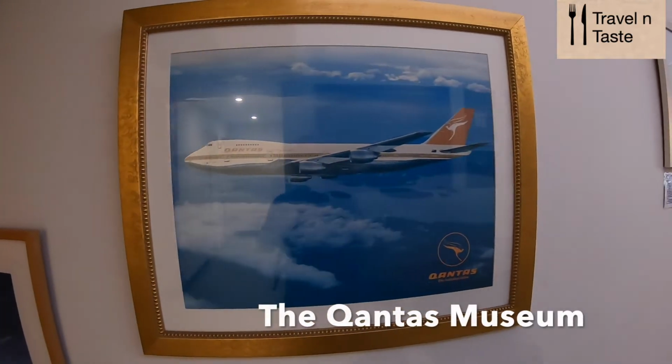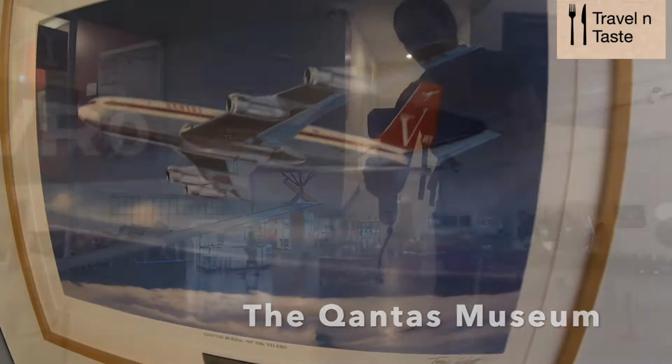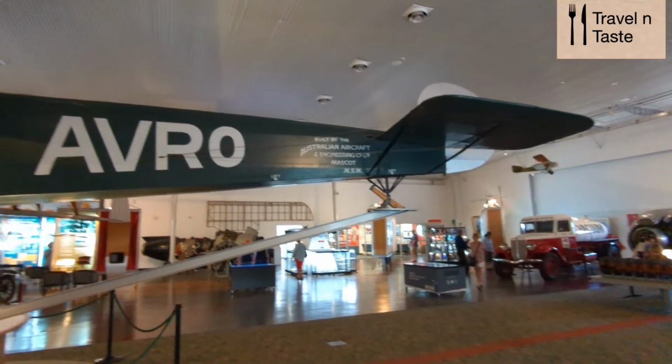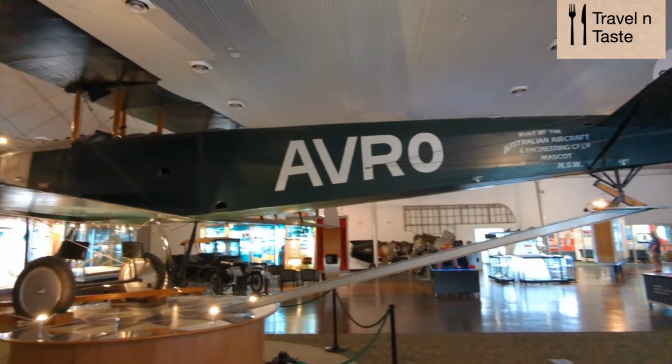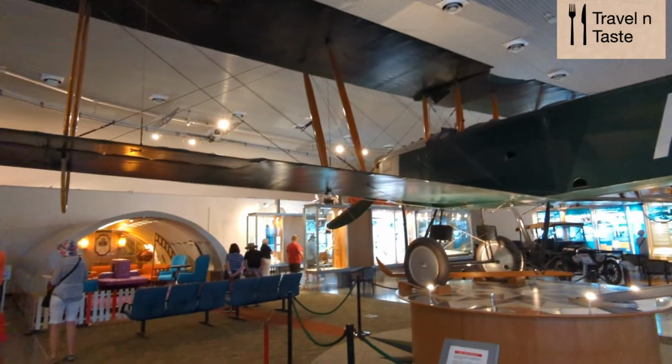The Platinum Package included a $15 voucher to use the local restaurant for your lunch. So after using my voucher, I only ended up spending a couple of dollars for my meal. Then it was on to the Qantas Museum itself.